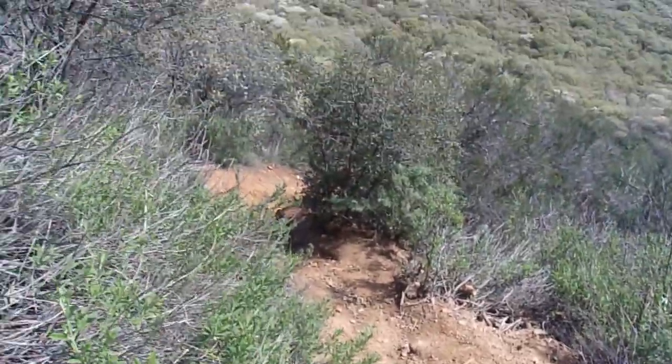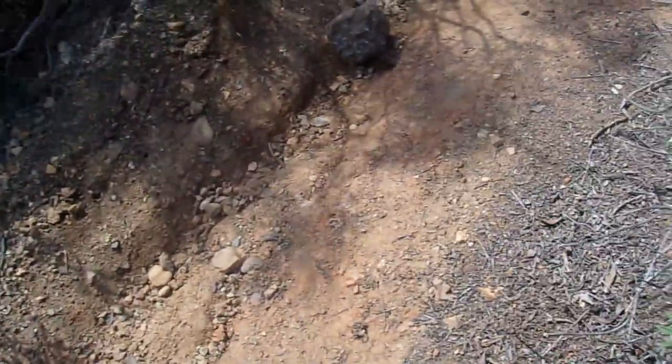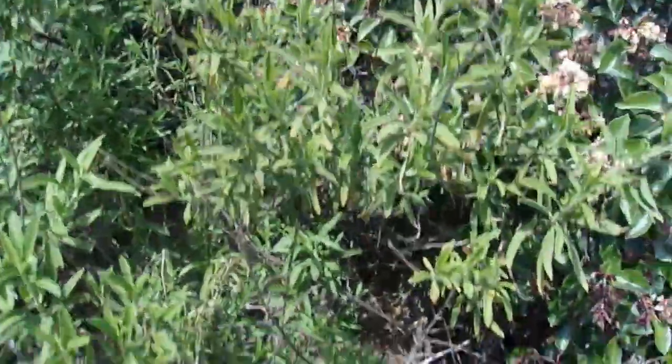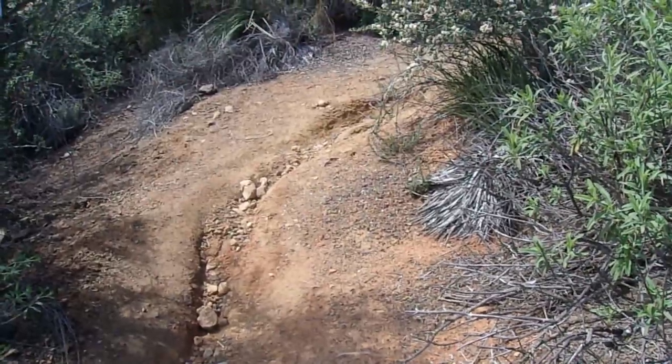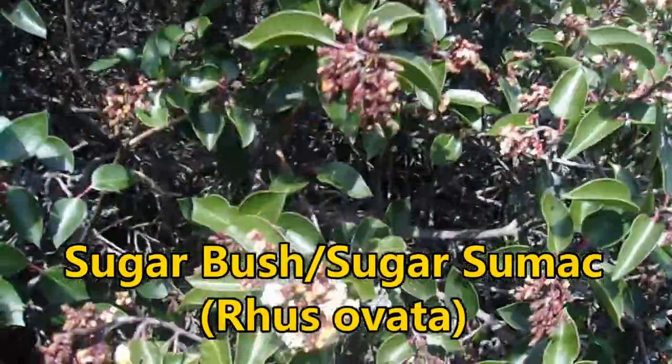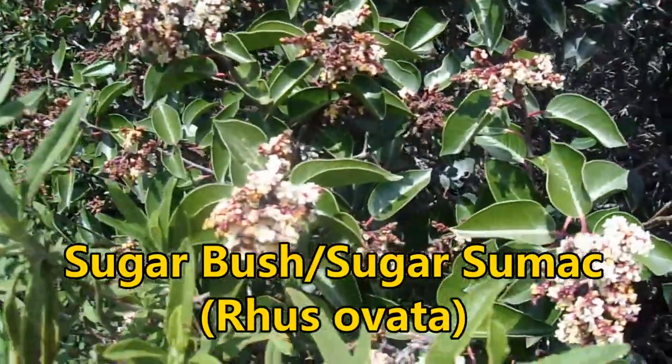So you can see it goes down pretty steeply. There are some areas where this little rut in the trail goes deep down, and it might be helpful in some spots for some trekking poles, whether or not you really are stable on your feet. But enjoy the scenery, enjoy a nice little cardio workout, enjoy the first sugar sumac, Rhus ovata, I have seen in bloom so far today.